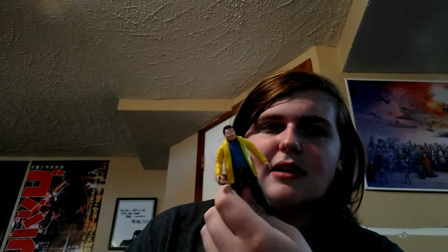And I can't really show you because it won't focus, but it looks really good. This is 100% just a shrunk down Amber Collection Nedry, which is fine. But I mean, it's even got the raincoat and everything. It's definitely a shrunk down version of that.